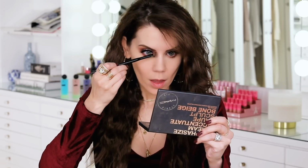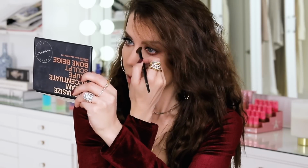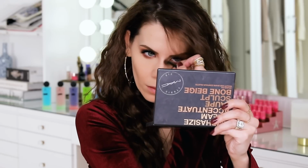I'm gonna do a teeny tiny little itty bitty bit of contouring with this MAC palette right here. I'm just going to shape out the nose a tiny little bit here. I feel very pale and very, very smoky. So we need to bronze up the skin, add a little life to the skin. I'm gonna go in with Ticket to Brazil first. I think I'm gonna use 2 of these today.